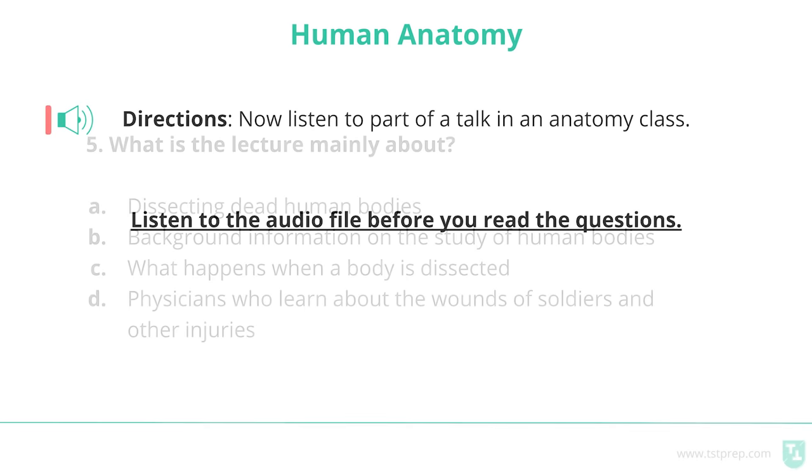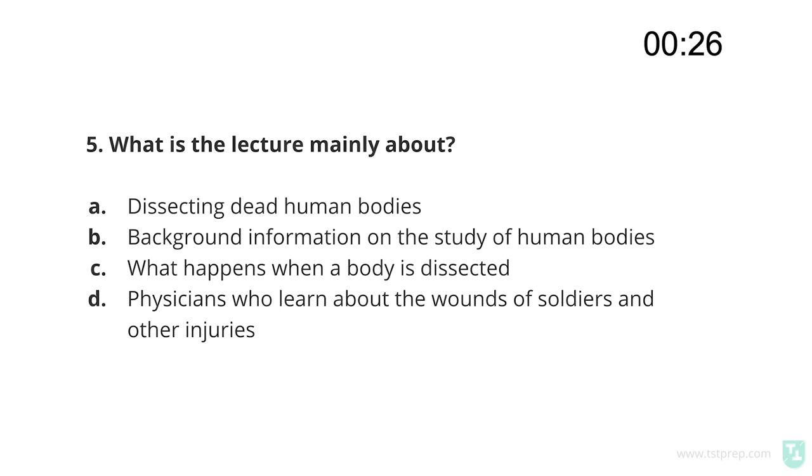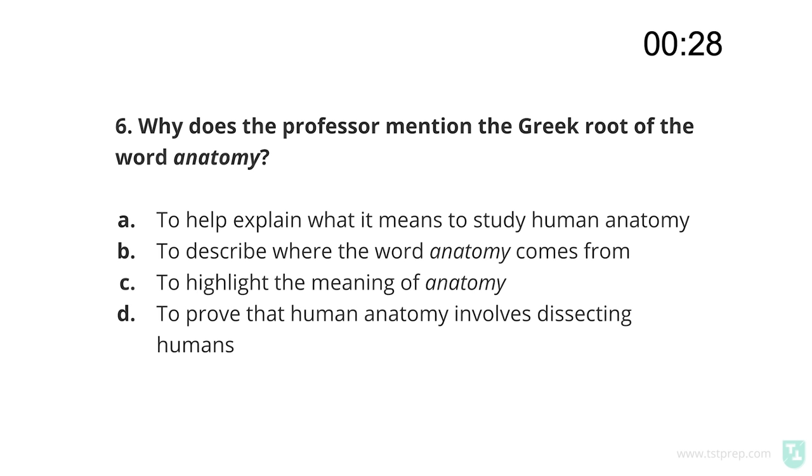Question: what is the lecture mainly about? Why does the professor mention the Greek root of the word anatomy?